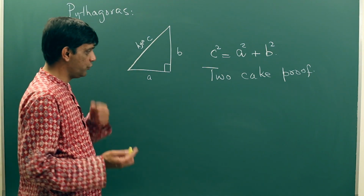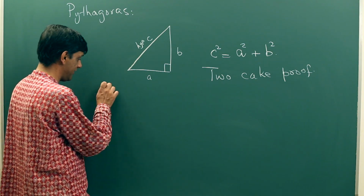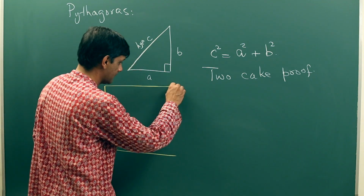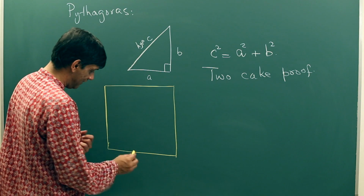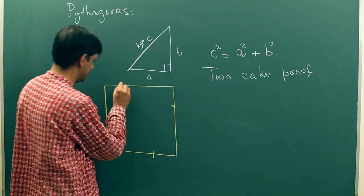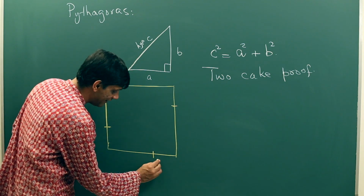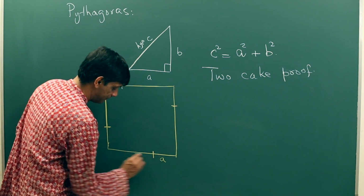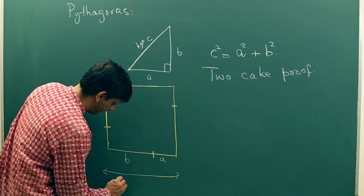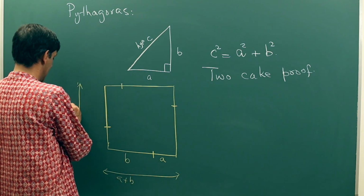So this proof, a two-cake proof, what we do is we make two cakes, right? Here's our first cake. It's vanilla, all right? And it's going to be a square cake like this, and you will have to bear with my drawings, which aren't very good, but nevertheless I'll try my best. So the cake size is A plus B. So one side has length, so this length is A plus B, and this length is also A plus B.